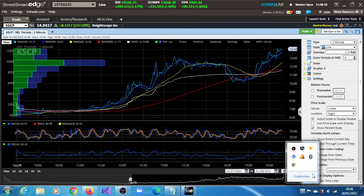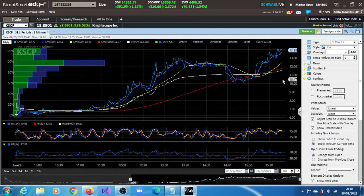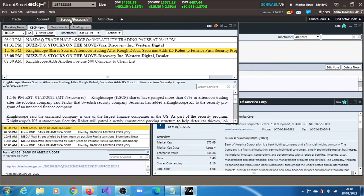KSCP stock, Knightscope Inc., is currently trading at $14.0379, a gain of 137%. So the stock is strongly bullish right now. We are looking at the 1 minute chart of the stock. Right now it is trading above all of its moving averages, but trying to get support from its 10-minute moving average. Let's get the news.